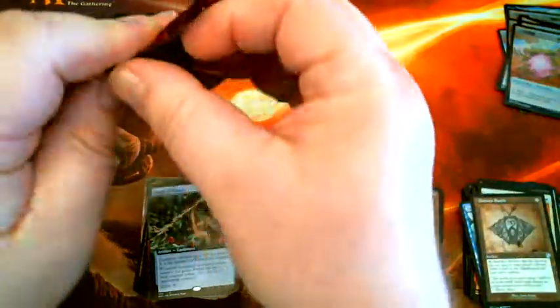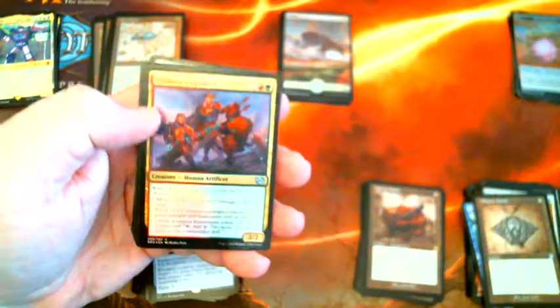We are at our last pack from this collector's box. Really was hoping for a serialized card. It's not looking like that's going to happen. Somebody got it somewhere out there. It just wasn't me.